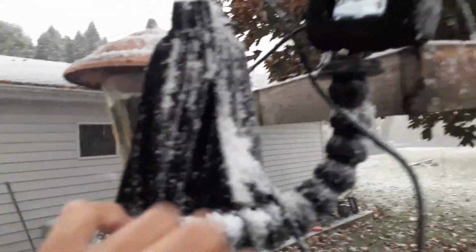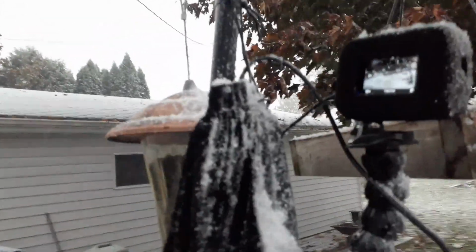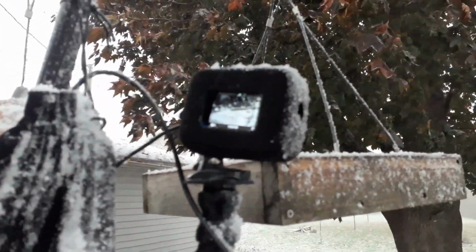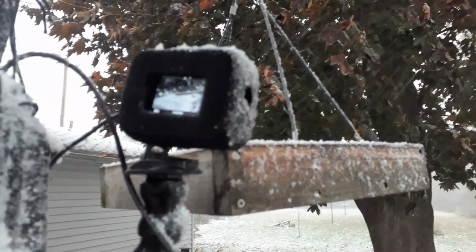So, all right, let's get this bird cam down. Let me see if it's done. Yep, it's done. All right, everything's probably frozen. What I'm worried about is snow getting into my power pack, so I'm going to have to test that out. All right, so that's it for the bird cam today, and hopefully I'll get to edit it soon so I can post it.